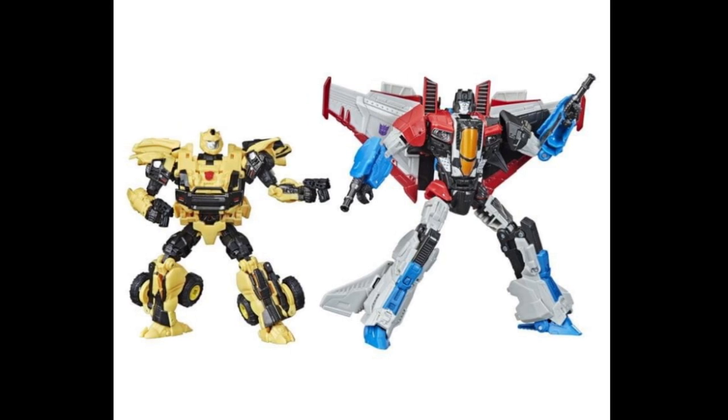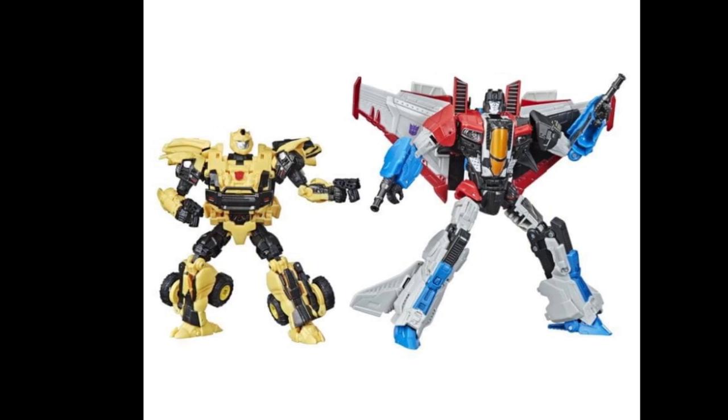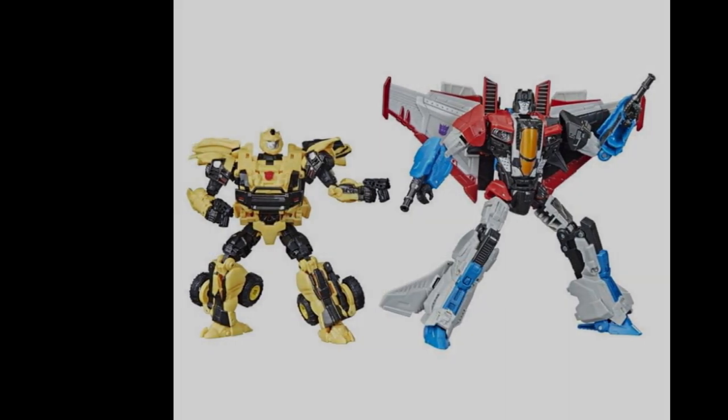But it's interesting for me even more that, as far as I'm aware, this game hasn't released. Right? And we're getting figures for this game already. But the way that these are modeled and the way that these look, they do actually make me quite excited for how things will look in the game.